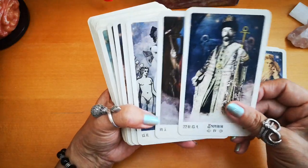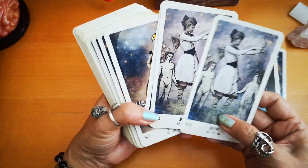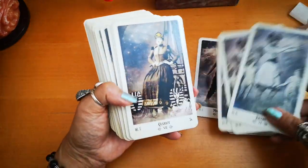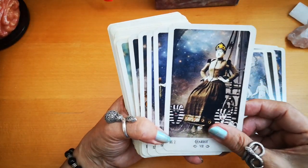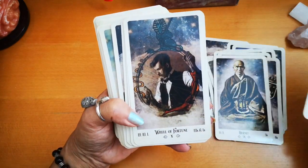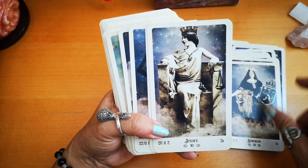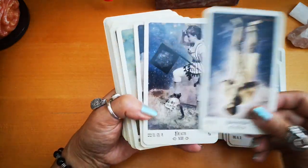It has a strange energy. It's a powerful deck, really powerful. And these are three cards for the Lovers. I still need to look at the book and read the deck. This is a deck that really is powerful, and you can't work without reading the guidebook.